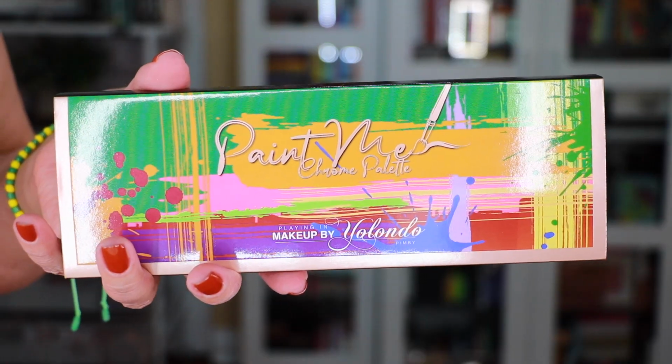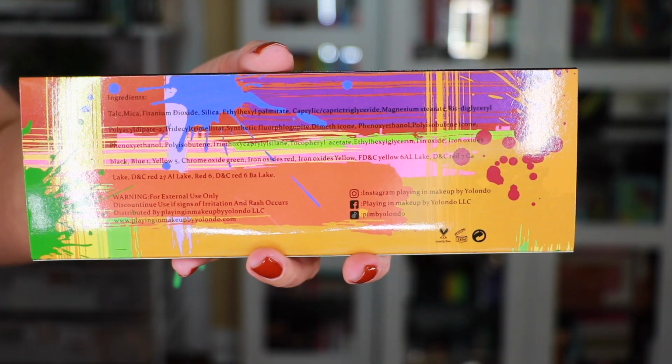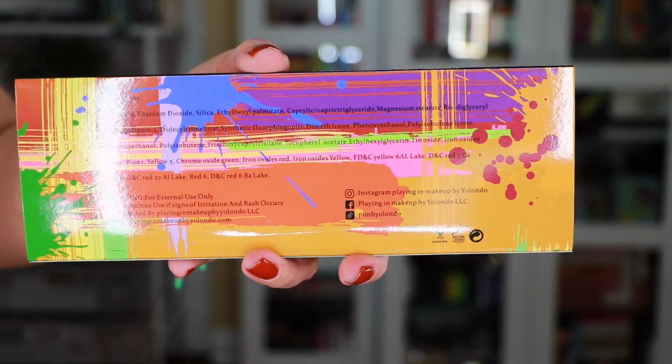The palette does come in this outer sleeve, very pretty packaging. On the back side, you have information about the ingredients, and there's really only one formula listed. So maybe the differences between one or another shade are just in the pigments. Their social media information is on the back side of the palette, and here's what the palette itself looks like. I like that the packaging is reflected on the palette itself. Same information on the back side of the palette, so if you wanted to toss this, you definitely could.